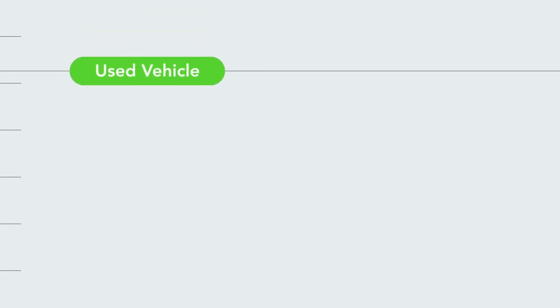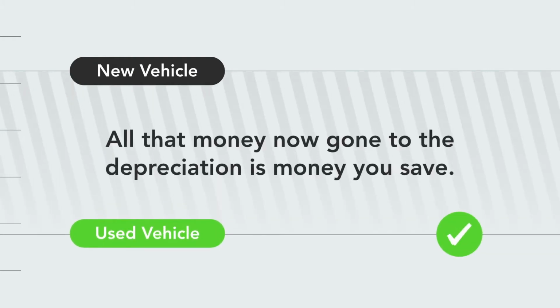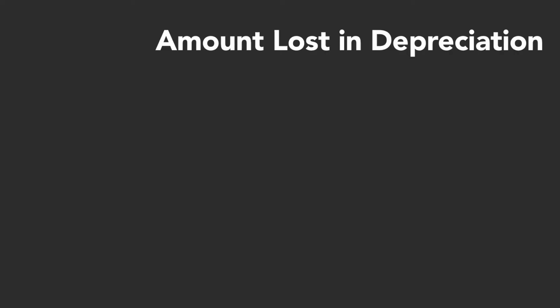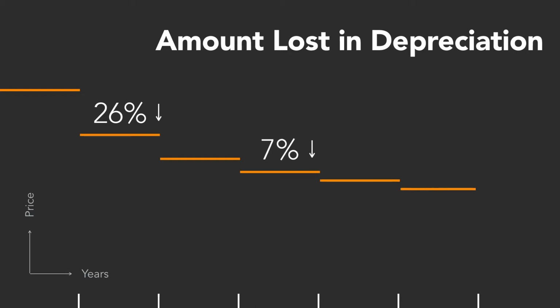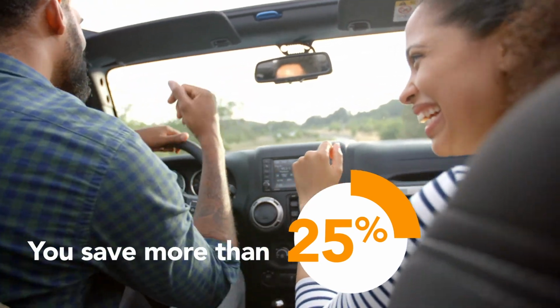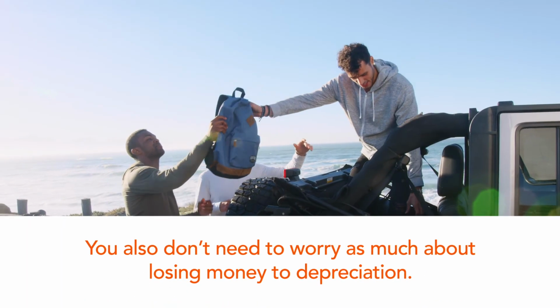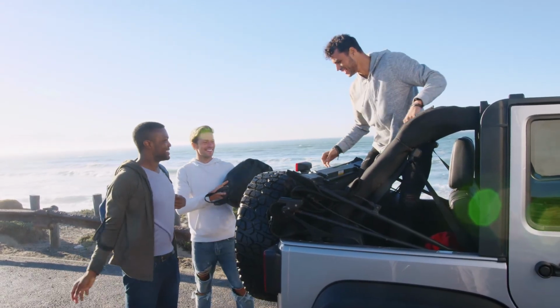If you're buying used, the loss that new car buyers experience is your gain. For starters, all that money now gone to depreciation is money you save. Not to mention that after the 26% a car loses in the first 2 years, the amount lost in depreciation drops significantly every year. After the third year, you typically lose only 7% of the original value. After that, the value lost to depreciation is just about negligible. That means that not only do you save more than 25% when you first buy that used car, you also don't need to worry as much about losing money to depreciation. The money's already been lost by someone else.